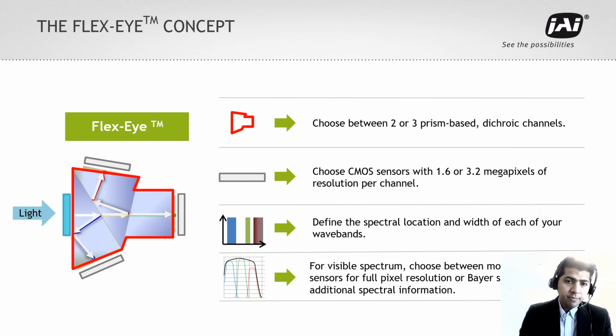And then is the fun part, because the customers can really define the spectral band, the full width at half maximum, the bandwidth that you're looking for, and so on. And this can be decided for each and every individual channel. There's also a choice between having a monochrome or a Bayer RGB sensor, depending on the combinations that you're looking for.